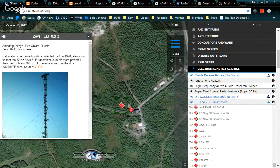This is one of 2 facilities in the world that I know of that directly transmit ELF. Almost all of the other transmission stations, at least all the ones in this current category, ELF and VLF transmitters, there's only 2. ZEBs and the U.S. Navy ELF transmitter called Project Sanguine. I'm going to show it to you next. Those are the only 2 in the world that directly transmit ELF.